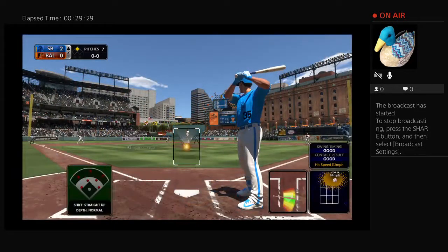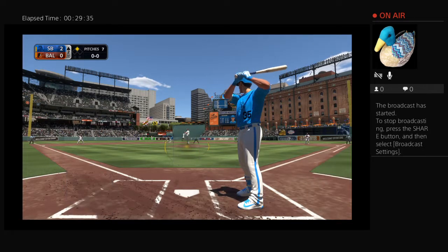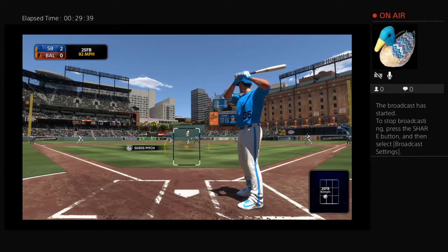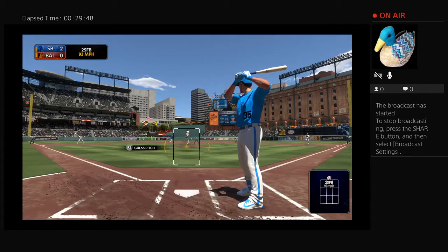Now at the plate, Cody Bellinger. Center fielder number 35. Here comes the first pitch. There's a knee-high pitch that catches the zone. Fastball just a bit up.